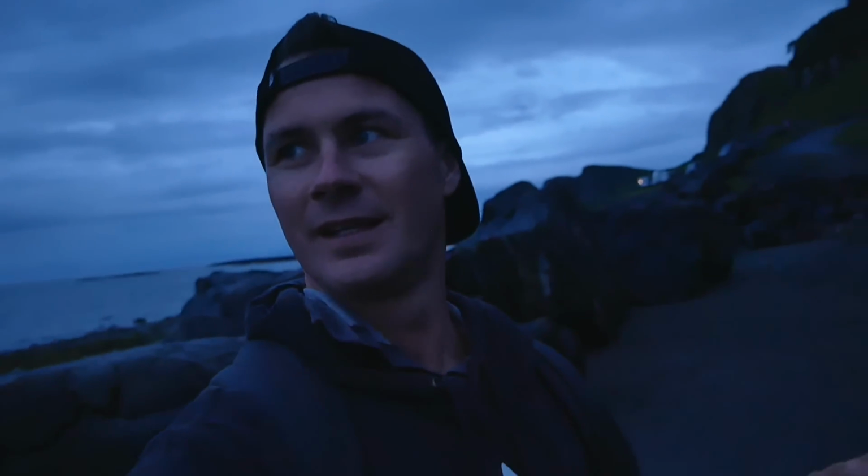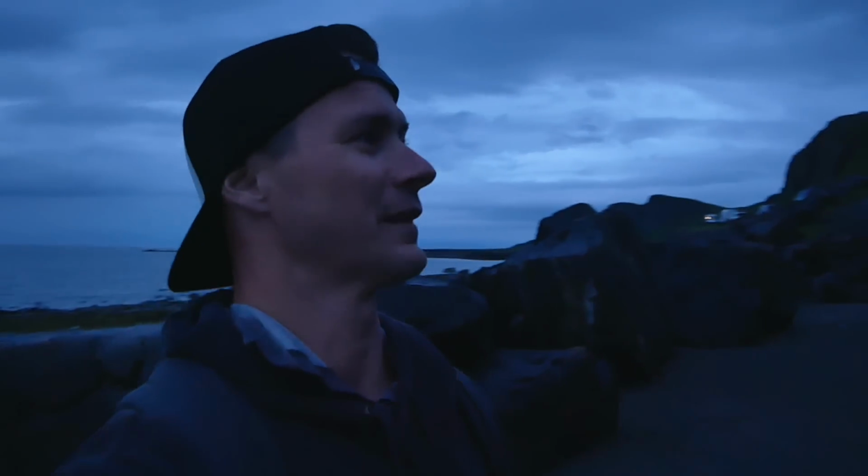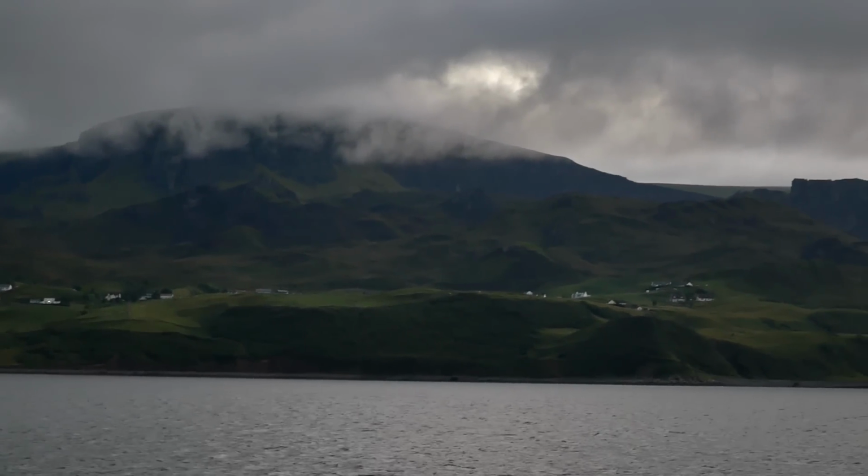Oh, another thing. It couldn't be the most perfect setting for this whole thing. This is such a neat landscape. I took a photo of it. I filmed a little bit. I'm going to show you.